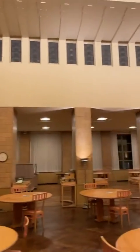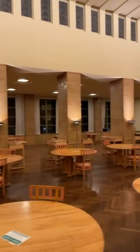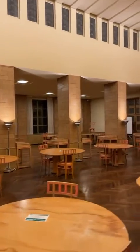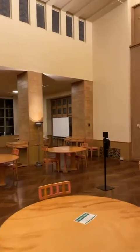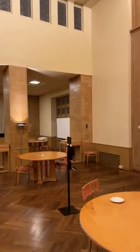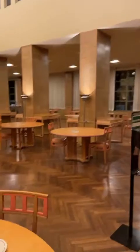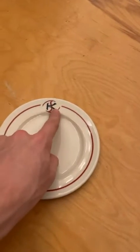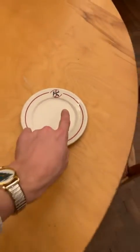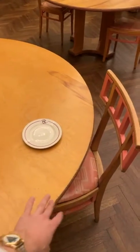Now, the light fixtures around the room are by Walter von Nessen, and they were selected by Eliel Saarinen to use in the space. You will see quite often the design is attributed to Saarinen. They were not. They are from the Nessen studio, selected by Saarinen. And then the girls actually ate on plates which had a cipher which we attribute this design to Eliel Saarinen. And remember, the chairs are by Eero, so the chairs are the son.